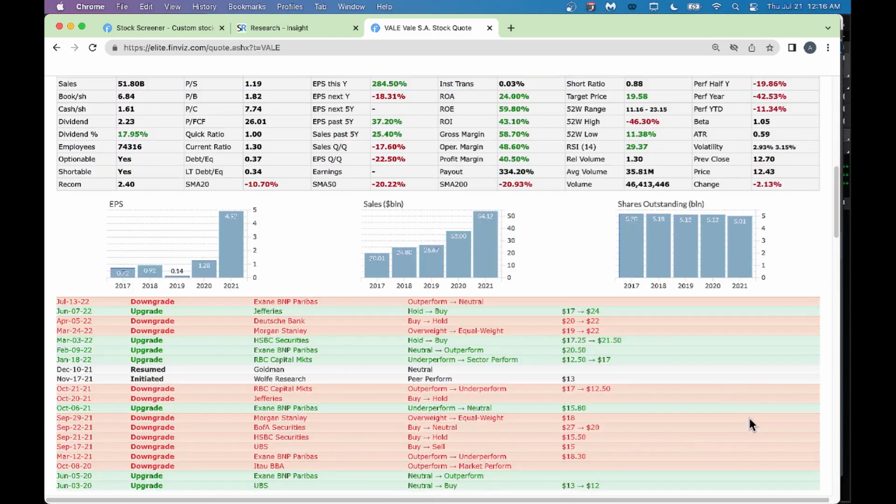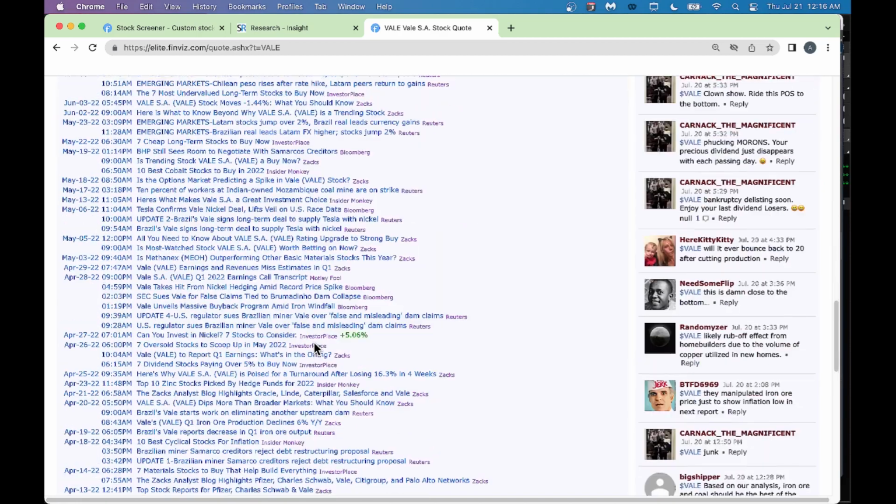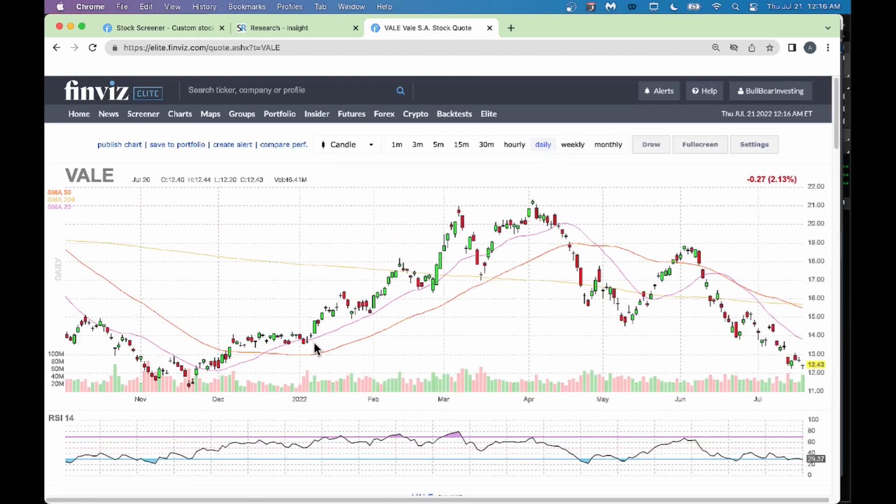And this platform also gives you the overall numbers. EPS is doing well, sales is doing well, shares outstanding is coming down. That's a good one here. They got a downgrade back on July 13th. That's why the stock is coming down here. Price target, as you can see here, back on June 7th there is an upgrade. June 13th there is a downgrade, which typically happens. But look, looks like they got some turnaround plan here. And at these levels you could slowly start buying some of this stock. VALE, not a bad stock.